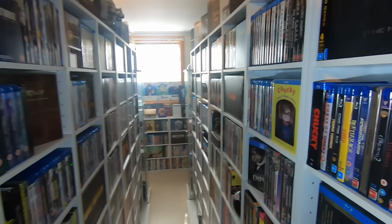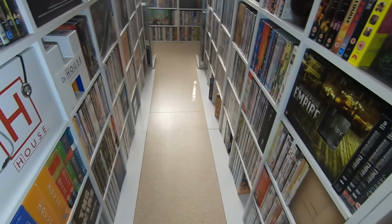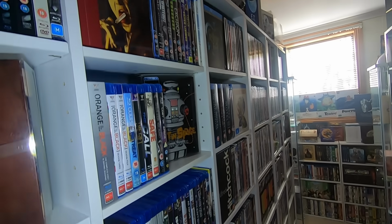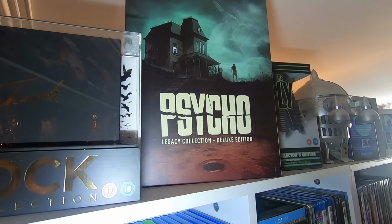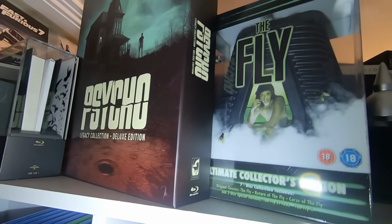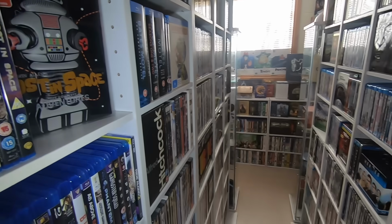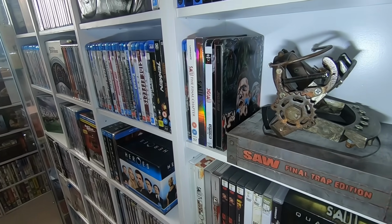So we've got quite a few other editions down here, quite a few House editions. Great TV show there, Hugh Laurie. This Psycho box set that's just arrived from Germany. It's only a couple of weeks old, so haven't quite opened it up to watch the movies yet, but I'm looking forward to giving that a marathon. And then we've got the Saw Final Trap edition. That's very cool there, that one from Germany.